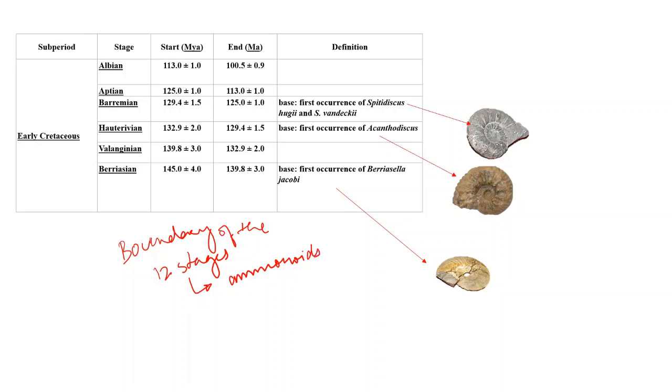Okay. So the first stage of Cretaceous is Berriasian. Berriasian ranges from 145 to 139.8, or approximately 140 million years. And you should remember this. How is Berriasian defined? First occurrence of the ammonoid Berriasella jacobi.